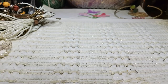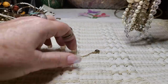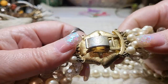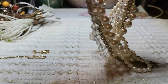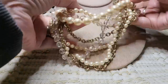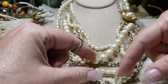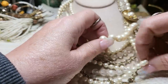Okay, we have another necklace. Ooh, this one has quite a few strands. This is a vintage one. Oh, this is pretty. It's Stella and Dot. That's the closure, so you could wear it like on the side. Faux pearls, gold tone, chains, some acrylic clear beads, and the faux pearls are knotted in between.